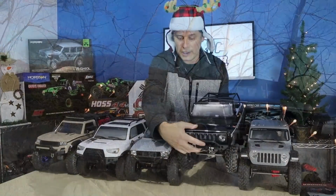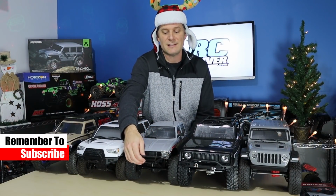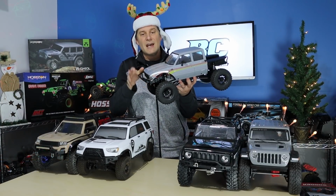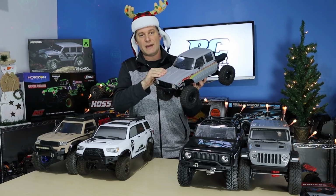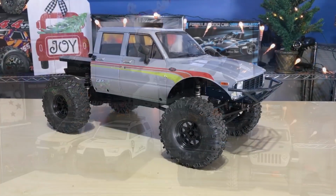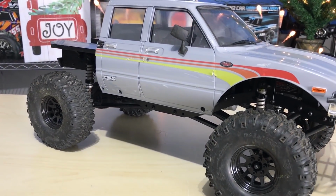All right, the next one in line is actually from RC4WD, and this is the C2X. Now, the reason why I wanted to show you this is this has a hard body on it. This is an ABS hard body, where the rest of these are Lexan. This is a thin plastic, and this is a nice hard plastic. But this is a very cool truck because of the hard plastic body.